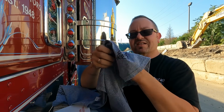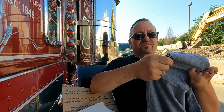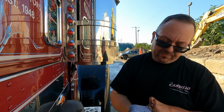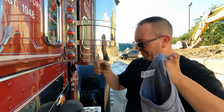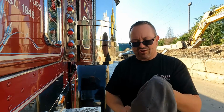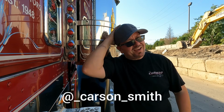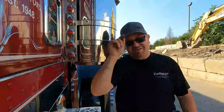It says Nickel on the side with like a Harley type logo. And the other sleeve it says, oh, Nicholson. Cool, man. Thank you very much. I appreciate the hat and the shirt. Oh, it fits nice. Perfect size for me. Thank you very much, Carson and family.